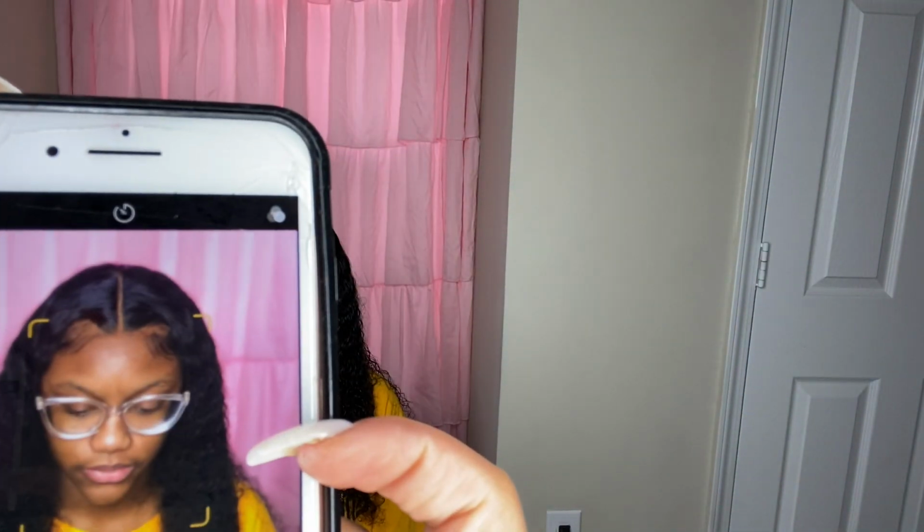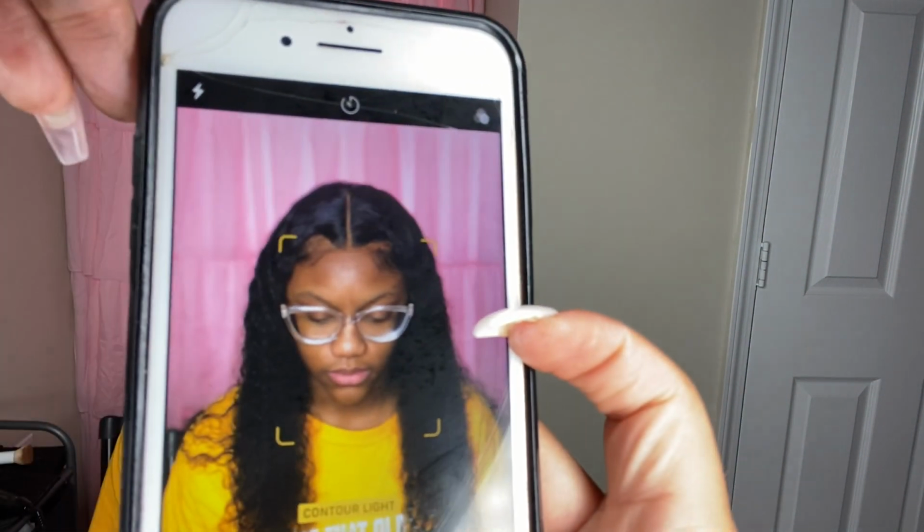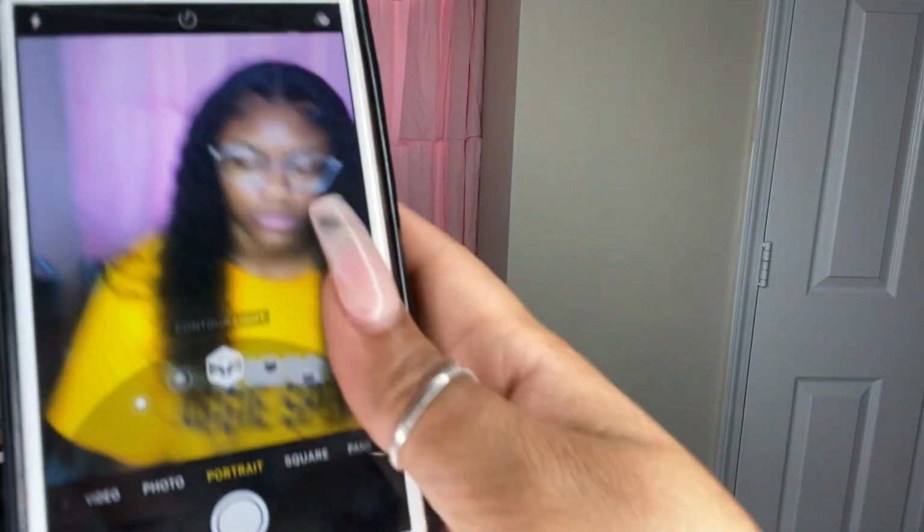And this is the final look of the hair. And I really, really like it. It really made me feel like I was just brand new.